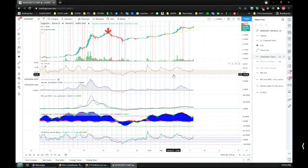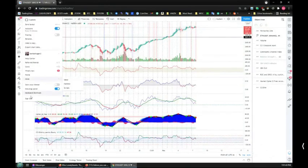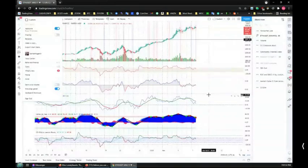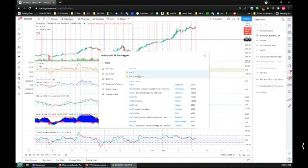But yeah, let's look at some other charts to see how this makes sense. For example, on Ethereum, which is kind of a bad example because it's rallying so much. Probably should use the simple MACD with that also. That's what I missed.